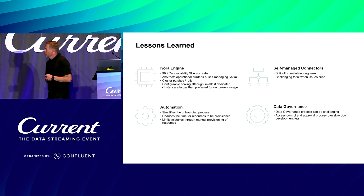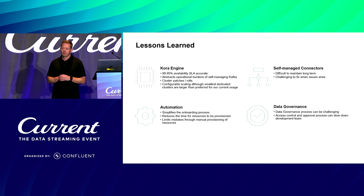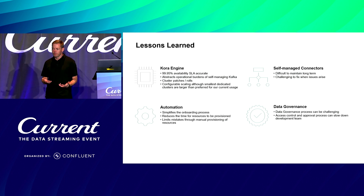So some lessons learned. The first one we call out is the core engine. Thinking about how Confluent Cloud has been rebuilt and redesigned for a high level of availability, we've experienced that. Our clusters run on AWS, and we have not seen any issues to this point as far as availability is concerned. As far as our teams being impacted by a piece of infrastructure that we don't own, we have not run into that issue just yet. I think that speaks pretty highly of the core engine. We also like the fact that we don't have to worry about patching or upgrades, and we are not impacted by those efforts being done on the Confluent side.